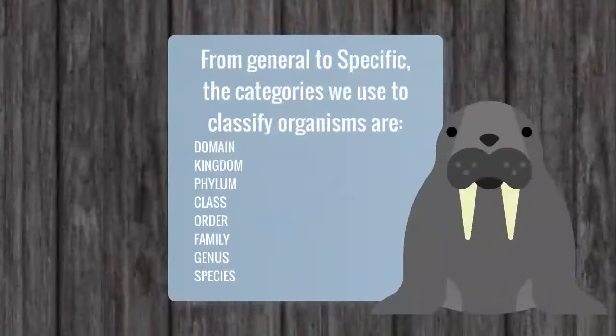Okay, so let's talk about this system a little bit more carefully. So from general to specific, remember, we have domain, that's the most general, then kingdom, then phylum, then class, then order, then family, then genus, then species. Species is the most specific. So let's take a look at this with the example of my puppy Bruschetta. So she is in the domain of Eukarya, right? She's a complicated animal, even though she still can't find the pee pad.